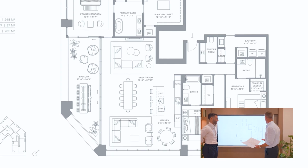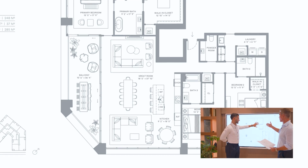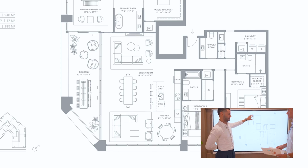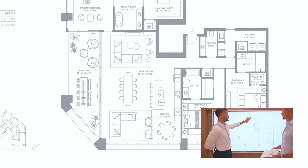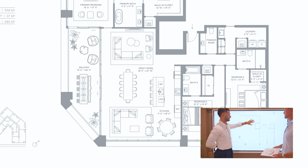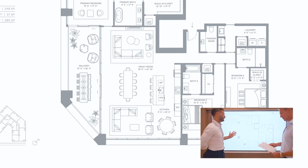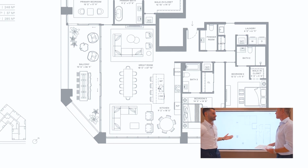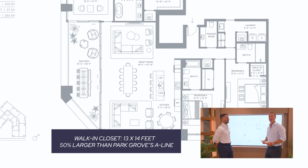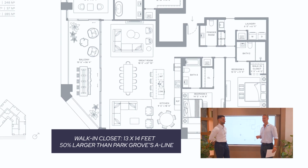Coming into this, David, the first point, let's start with the closets this time. Take us through what you've got over here. Primary bedroom, really nice size, bathroom, but the walk-in closet is absolutely huge. It's 13 by 14 basically, the size of a really nice bedroom. That is what, 50%? Exactly. It is 50% larger than the A-line closets in Park Grove.